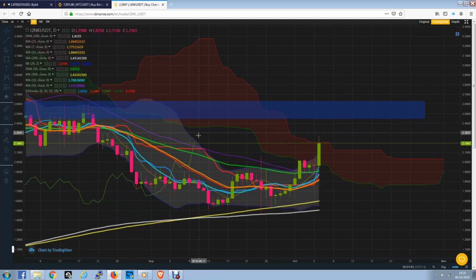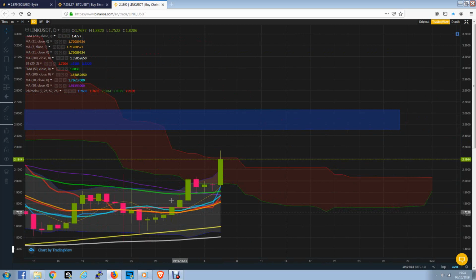So Link is extremely bullish in the long term, without a doubt. One of the best looking coins on the market. But if you're looking to make any significant gains on it right now, I'd just hold off for a little bit, see how this daily candle closes, and then we can look at it again tomorrow and work out what it's likely to do at that point.